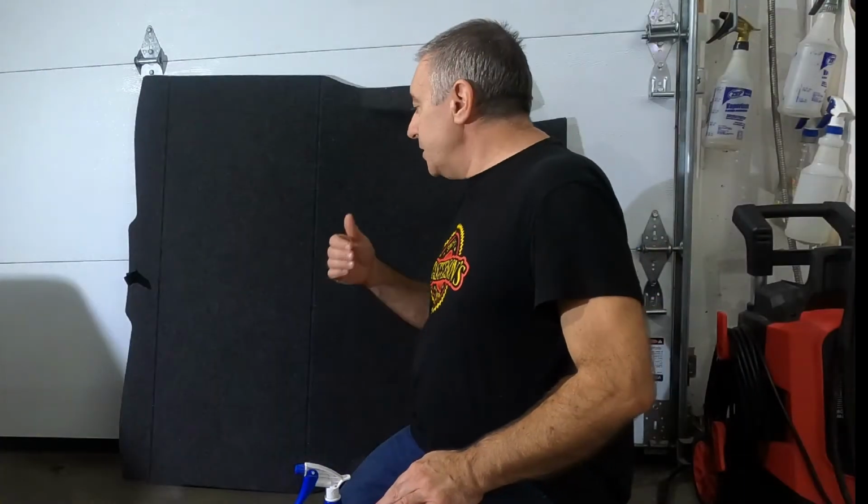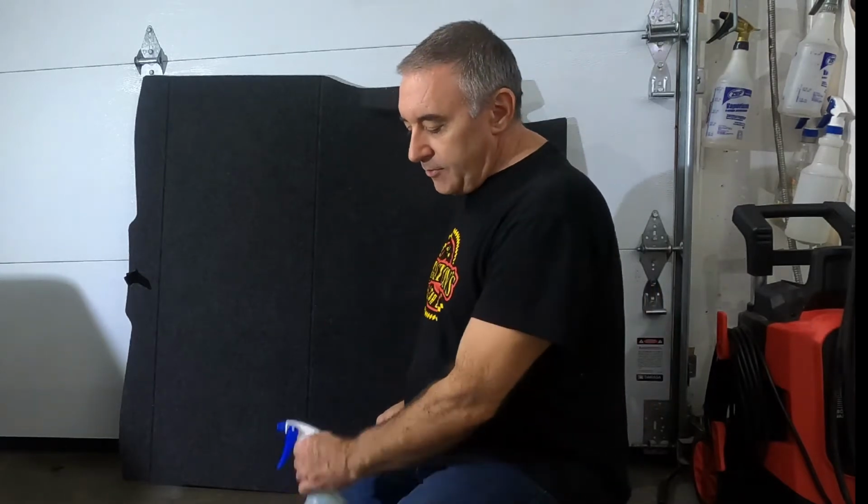Okay guys, this is the trunk liner out of the Super Bee that I'm working on. Now, what I want to do first is I want to spray this down with fabric softener. Now it's cut 4 to 1.